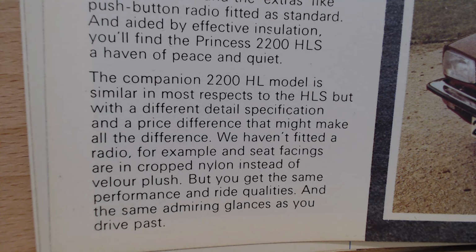We haven't fitted a radio, for example, and the seat facings are cropped nylon instead of a velour plush. But you get the same performance and ride qualities and the same admiring glances as you drive past.